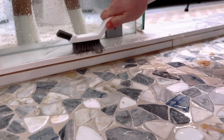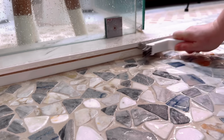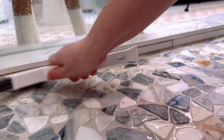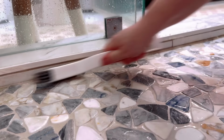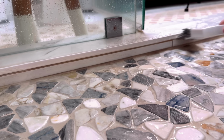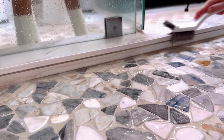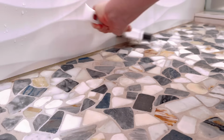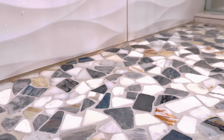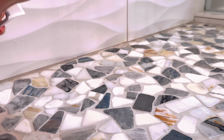Yeah, that was a random little thing, but it got me thinking. That is where I got this brush. Like I said, I've gotten a couple things from them. I got a lot of stuff from them. And this brush is one of my favorites, just because of the angle and the little tip piece to get into the corners. It just works really, really well. Also with this Zep cleaner, I spray it on and it's not 30 seconds and I'm wiping it off. It does not take much scrubbing at all.